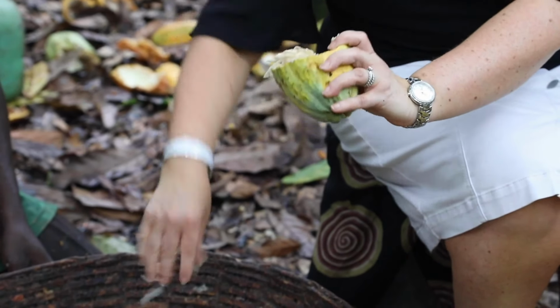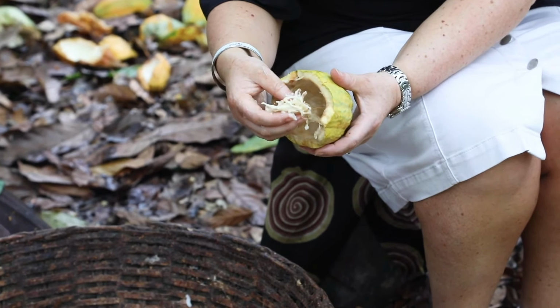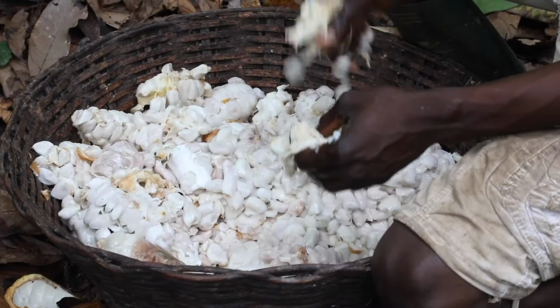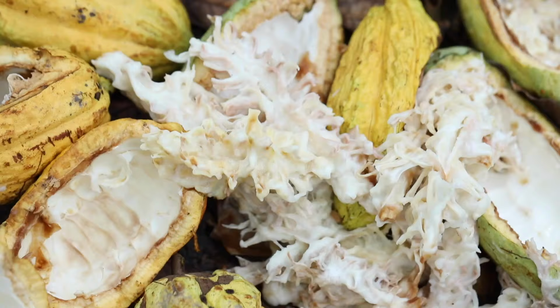And the placenta itself, which I've got here, can go in and it ferments quite well, but it does then have to be removed for the drying process. So Susanna actually removes it at this stage so it doesn't go in to ferment with the beans.